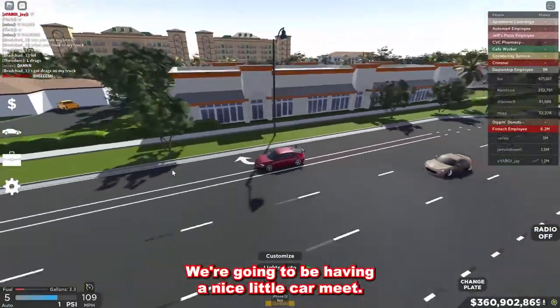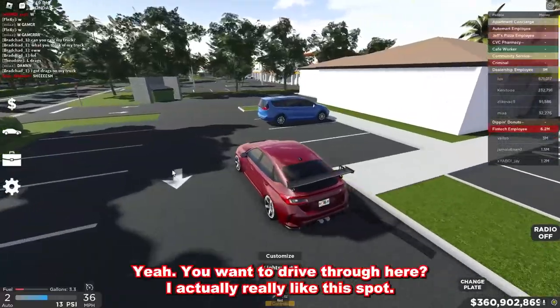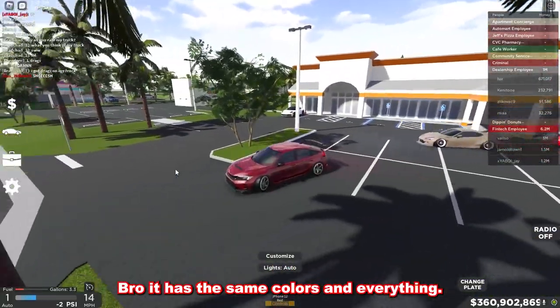We're going to be having a nice little car meet at like Home Depot over there. I'm going to just call it Home Depot. Kind of looks like this. So yeah, you want to drive through here. I actually really like this spot, honestly. Is it just me or does this look like Home Depot, bro? It has the same colors and everything.